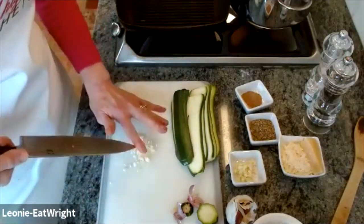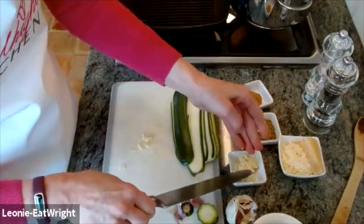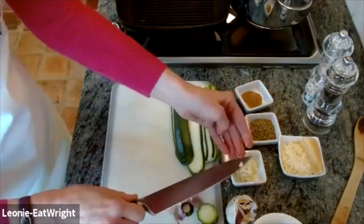Okay, so that's the garlic done. I just put that in there. Make sure you use it all. It's a very garlicky dish, so it's very tasty.